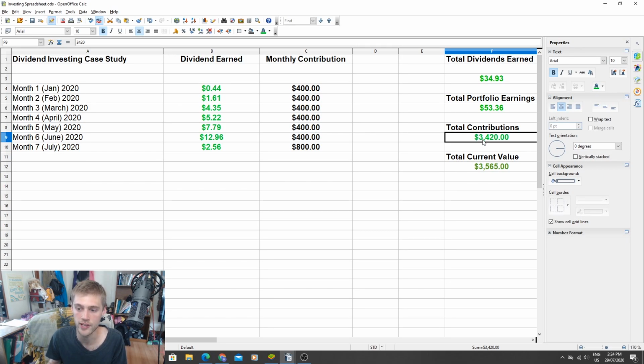That means I put $3,420 of my own money into this portfolio, and the current value right now is $3,565. So that's about, I guess, a little bit over $100 difference. So that's just the quick little spreadsheet here.